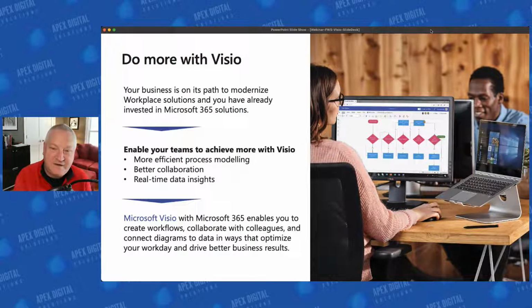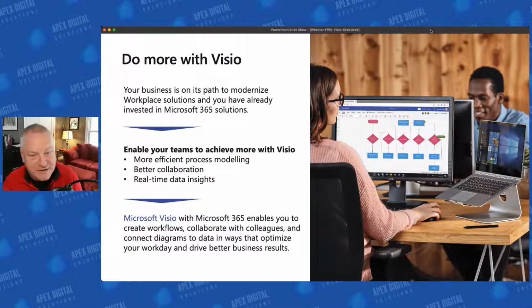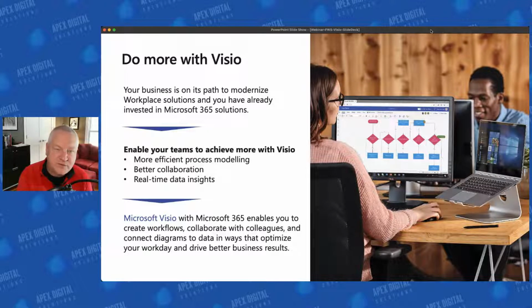Visio is a super amazing tool. Lots of folks initially think about it as the flowchart tool. But when it comes to graphic design, visualizing data and transmitting ideas in a really meaningful way, Visio does an amazing job in that space. It handles modeling processes and data insights, including real-time data insights, and being able to feed Visio output from data sources is a really interesting evolution with the product.